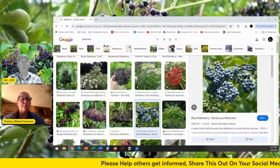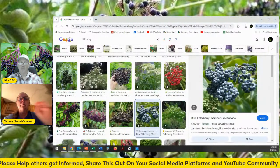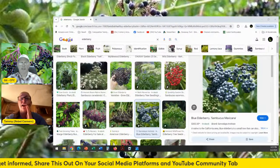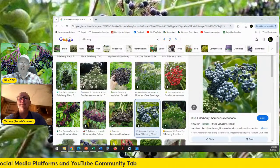What problems have you run into trying to grow elderberries besides deer eating them? That's what happened to my daughter's. She had a bunch of them planted. The deer came in one night.